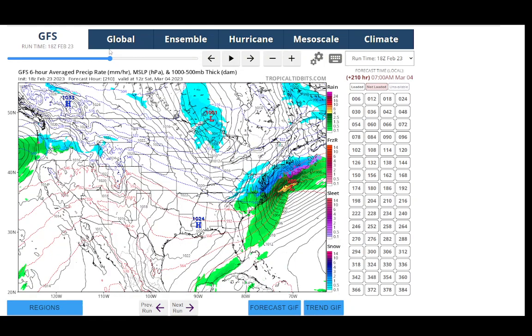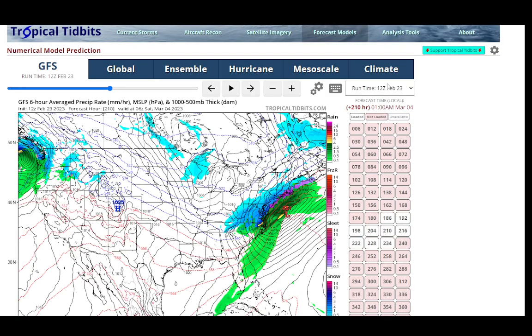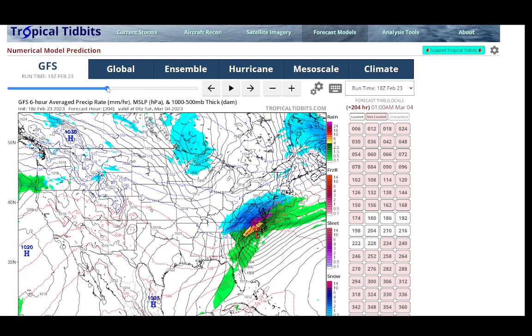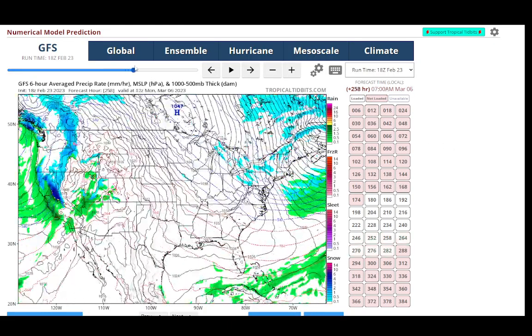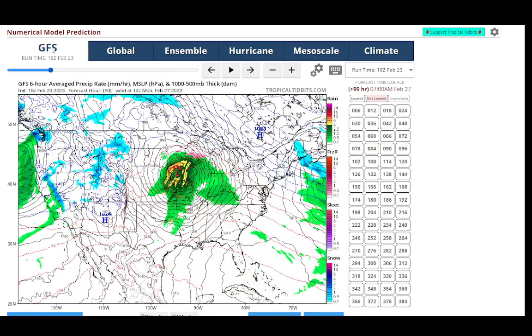Now, the model has been showing this storm consistently for the first Saturday of March for quite a while, so don't get too excited, but it's been consistently showing it. So we'll have to see if it keeps consistently showing it. But you can see more of a trough in the east developing here, and that means colder air, below normal temperatures as well, with that trough.